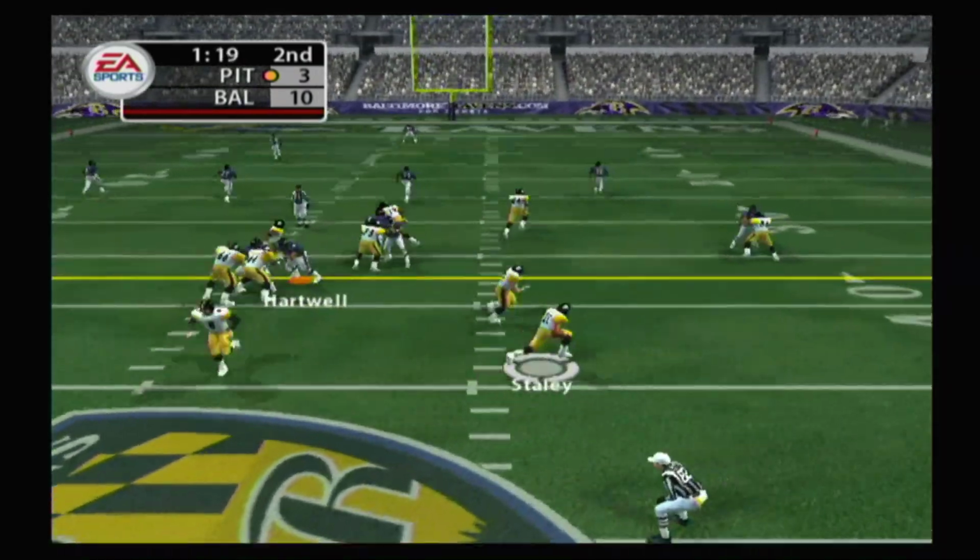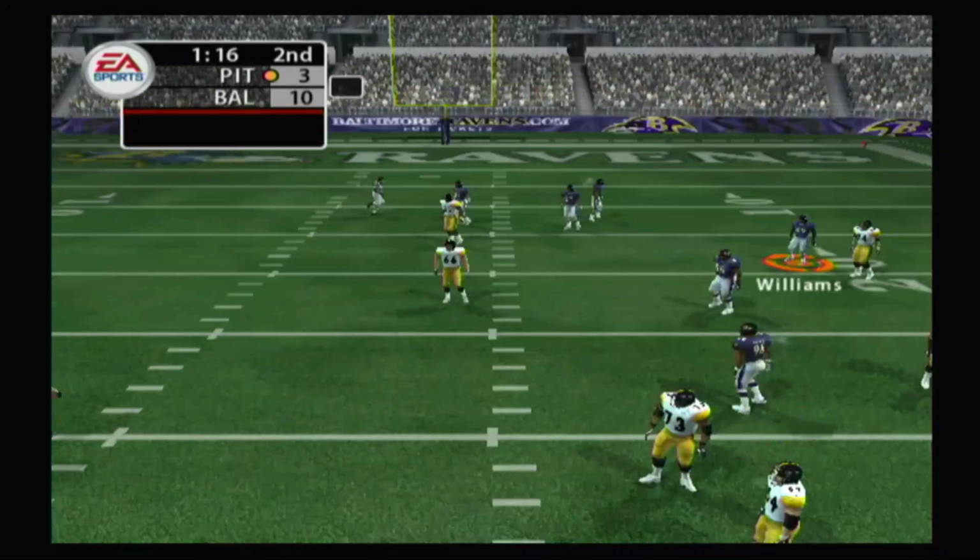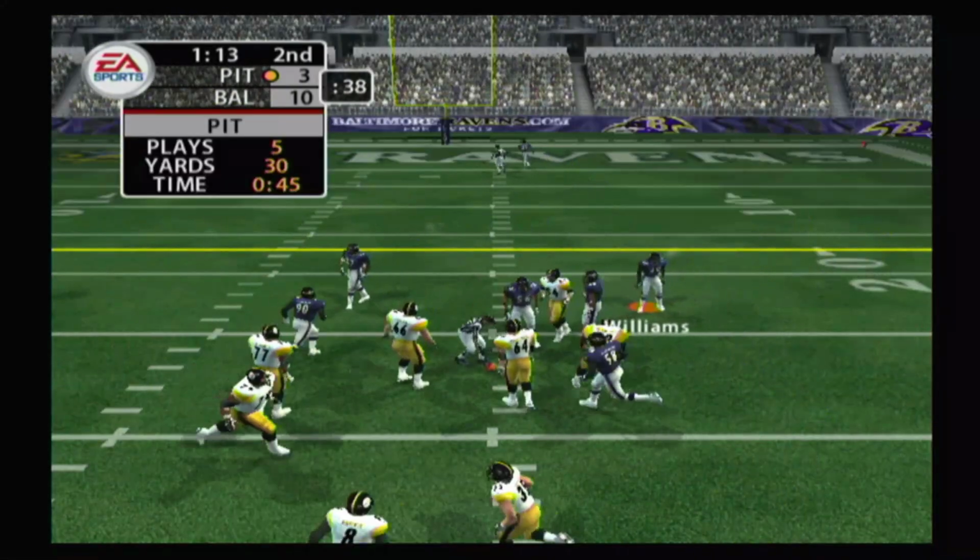Staley lines up behind his fullback. The 30. Ooh, that one will leave a mark. He got hit so hard he darn near had to take a taxi back to the stadium.